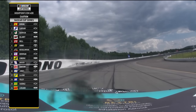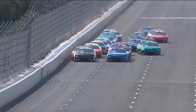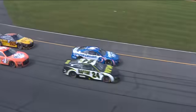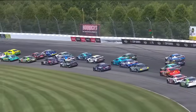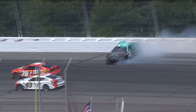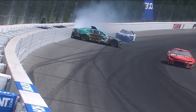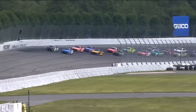BJ McLeod had some trouble getting down into 1. Let's see what happens way in the back. See the orange car in the back? BJ is on the bottom, blocking a little bit. Here he comes up the racetrack into the left rear quarter panel of Austin Dillon. Dillon was running 26th, so back in the pack.